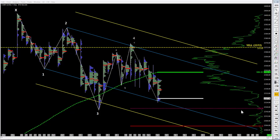What I've outlined here on a couple different levels are some targets. The 2318s down here is about 75% of the past swing from 3 to 4. And then should the market break the swing low of 3, the potential target brings us all the way down to around the 2303s. So roughly the 2300s as a round number, and the market tends to respond off of round numbers. So that's the bigger picture.